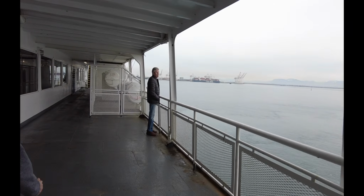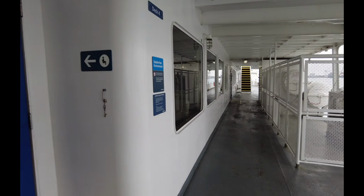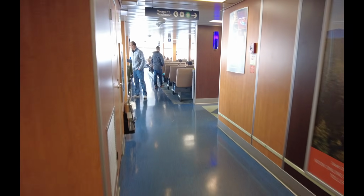Anyways, continuing out here, you can see some of the life rafts and a door that also leads into the side of the ship. Going inside, you can see one of the many staircases that goes up from the car deck, and a hallway that leads into that front area I was talking about, with bathrooms flanking each side.